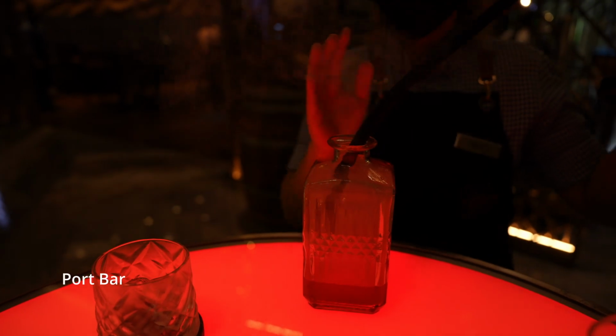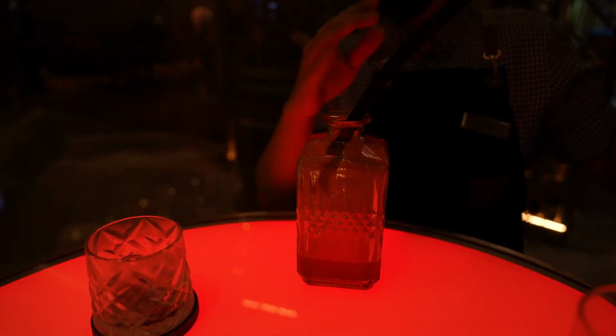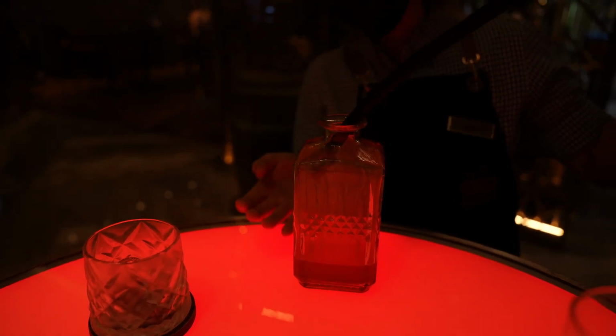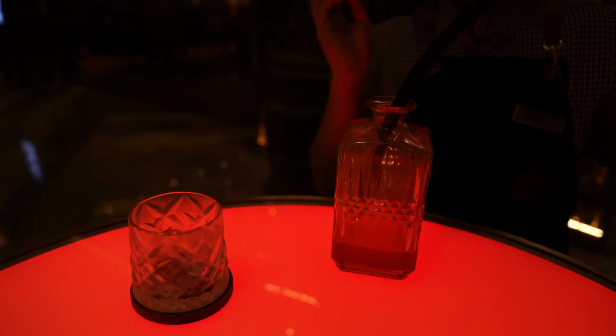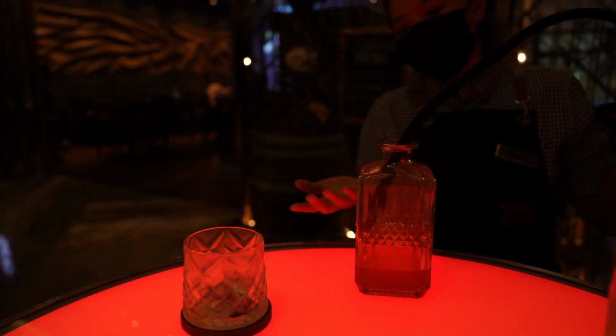So this is our special cup meal here. It comes with a local brandy, and we use a homemade spice syrup, ginger ale. For the homemade spice syrup, we use cinnamon, cardamom, star anise, and we just put it as a simple syrup.